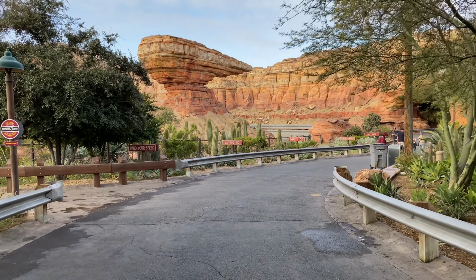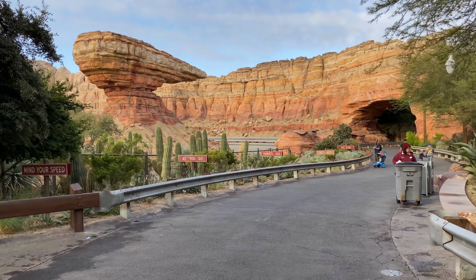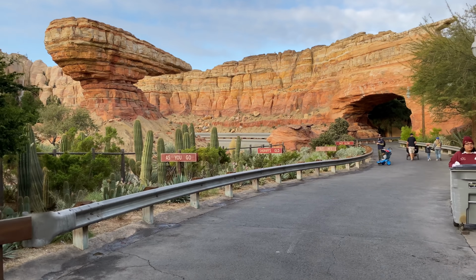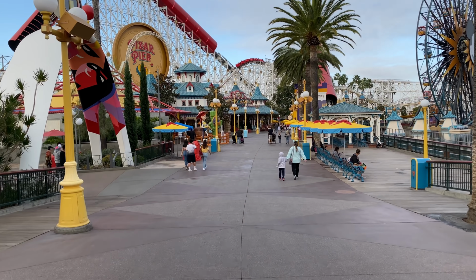Alrighty, that was fun. Let's head over to Pixar Pier, take a ride on the Incredicoaster and the Pixar Pal-A-Round, so we can take a look at Avengers Campus this week. Look at this, isn't this awesome? This is why I love coming in the morning.